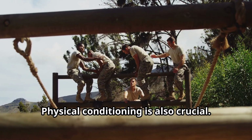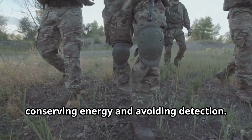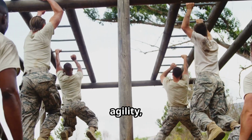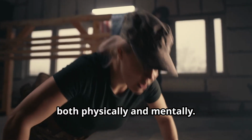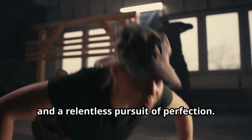Physical conditioning is also crucial. Soldiers must be able to move quietly and efficiently, conserving energy and avoiding detection. This requires strength, agility, and endurance. The training process is demanding both physically and mentally. It requires discipline, patience, and a relentless pursuit of perfection.